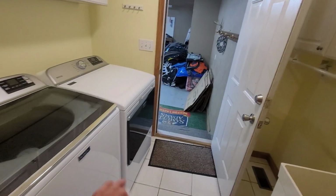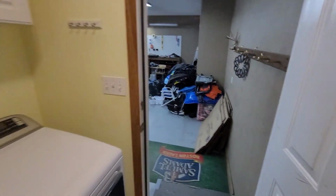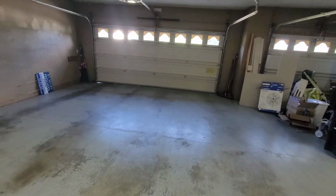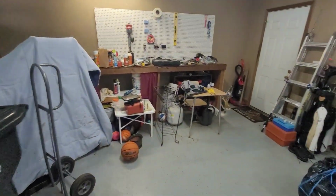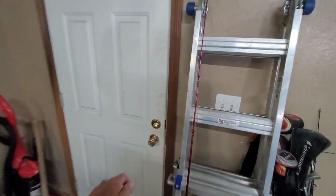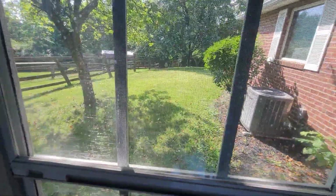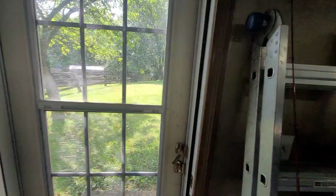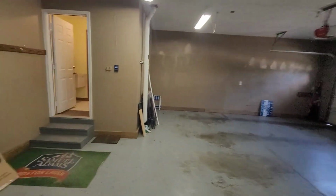So again, mudroom, Maytag washer and dryer. Got a slop sink here, some cabinets. So not a huge mudroom, laundry room, but it's nice size. Then we got the great size garage. I mean, we got double car garage here, and then there's a single car for the toy. Whatever toy you might have you want to put in here. Then there is another man door, and the man door leads just out to the backyard here. So very nice. There's that new heating and air, so the heating and air was replaced in 2023 also. So yeah, nice size garage.